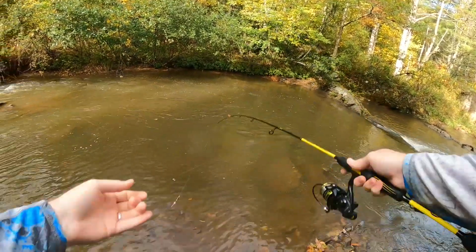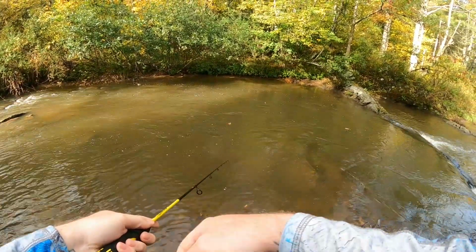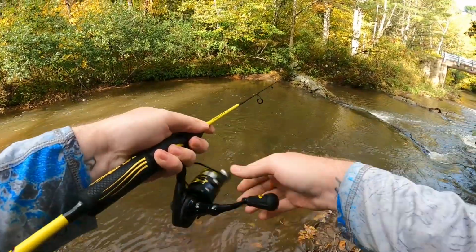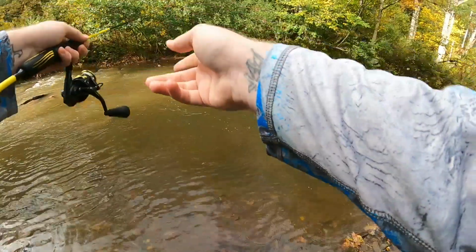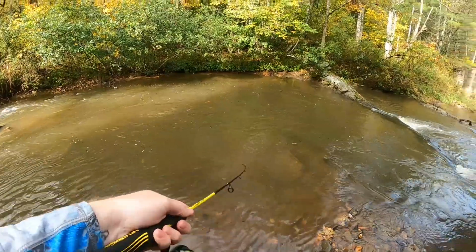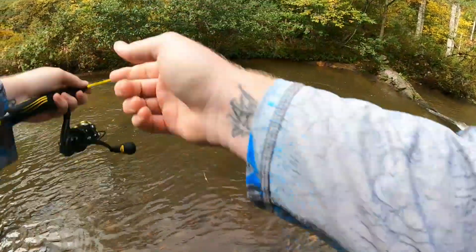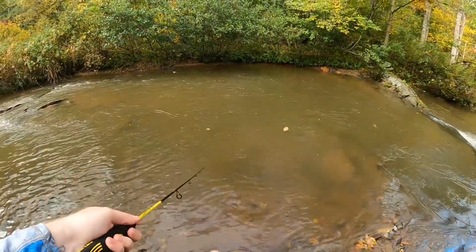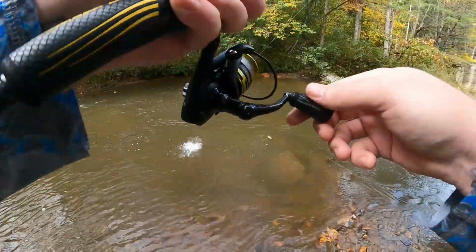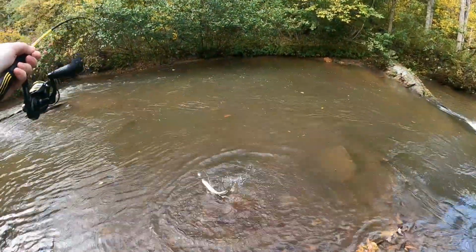Walk our way up here to another nice little pool. We're just going to fan cast all around in it. See if there's not anybody hanging out in here. Looks like a super fishy little spot. Ooh, yep, just seen one flash right there. Came up and flashed on it, looked like a little brownie. See if we can get his attention again right here. Yep, got him. Nope, little rainbow. Fantastic.